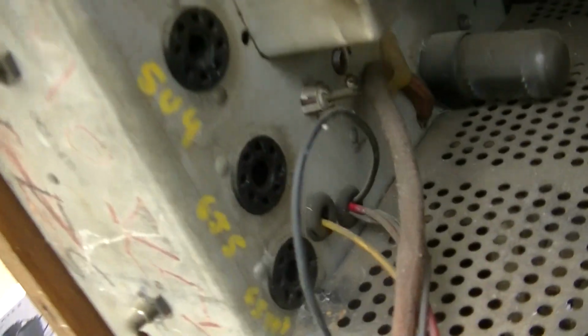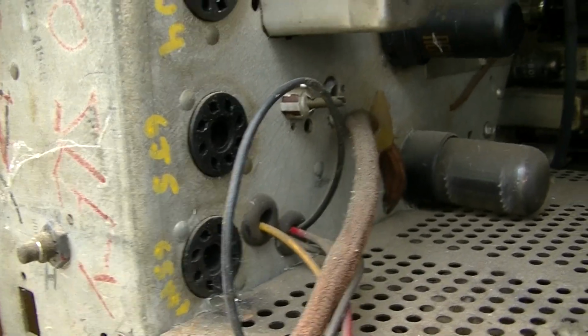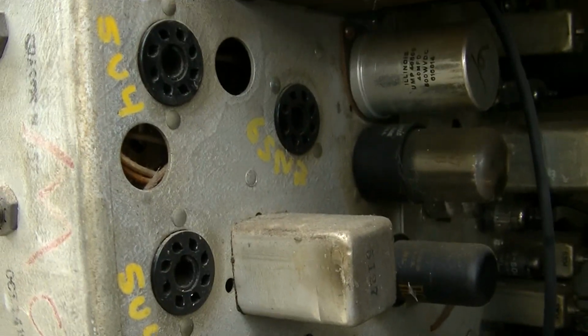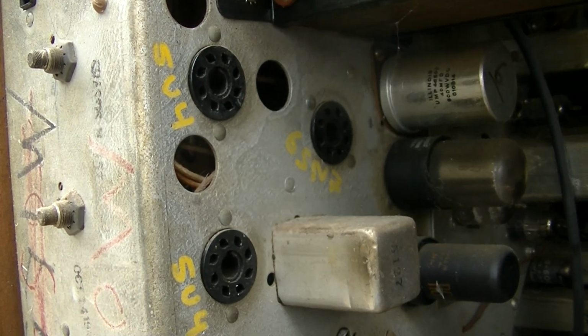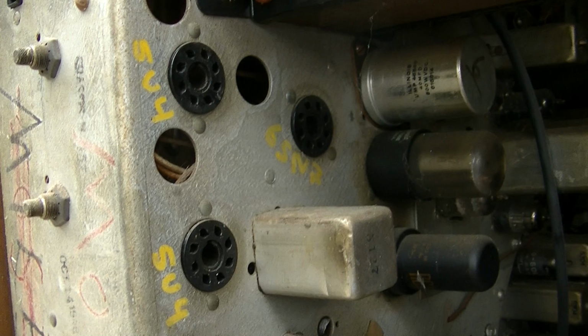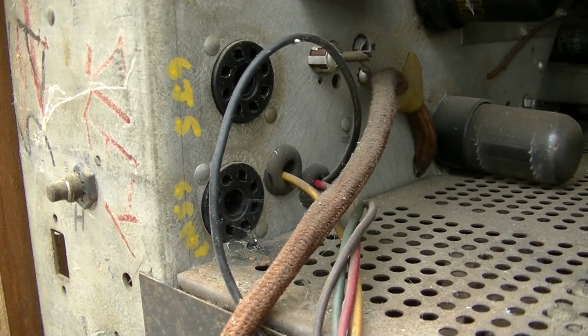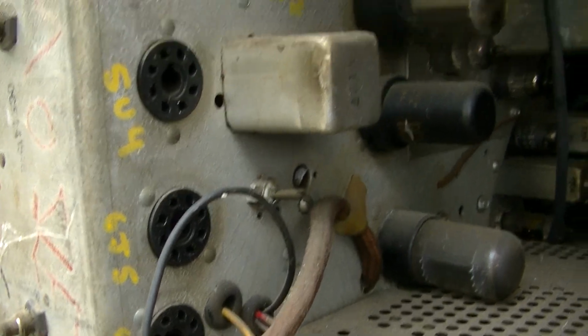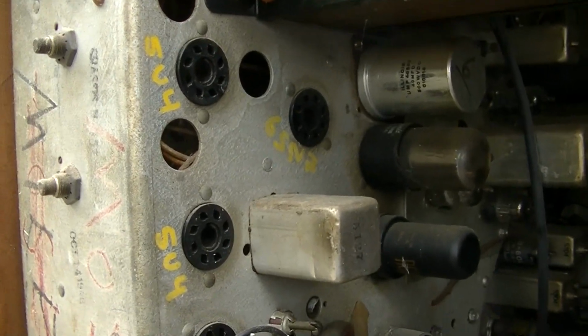Okay, so that was the right thing in there. So we're missing 2 5U4s, which are in parallel. I can just make a solid state replacement for those for resurrection and testing purposes. And then I need 2 6SN7s. So on this one, it looks like maybe someone who knew what they were doing yanked the tubes.